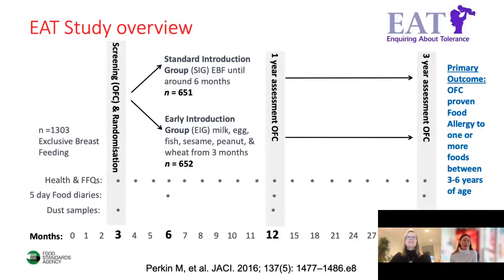Moving on to then the next study, which is the EAT study. So this was an important study because this was a general population study, and the LEAP study was a high-risk study. This was a very ambitious study in that they recruited 1,303 exclusively breastfed infants, and they randomized the children at 3 months of age to either continuing breastfeeding whilst introducing early solids and milk, egg, fish, sesame, peanut, and wheat from 3 months of age, or continuing to exclusively breastfeed until around 6 months of age, which is still the Department of Health guidelines.